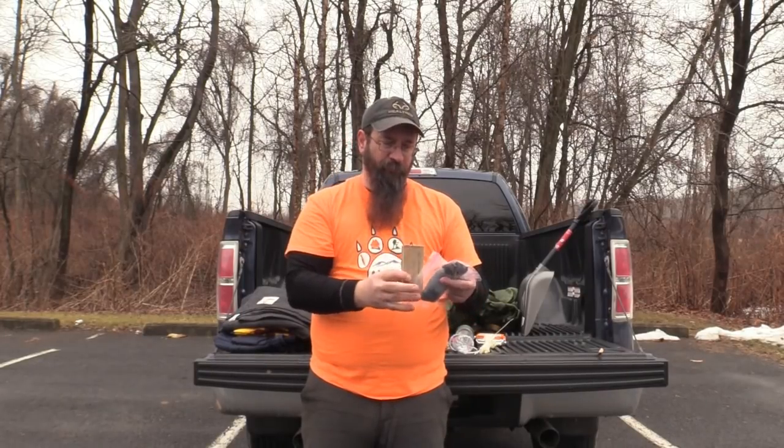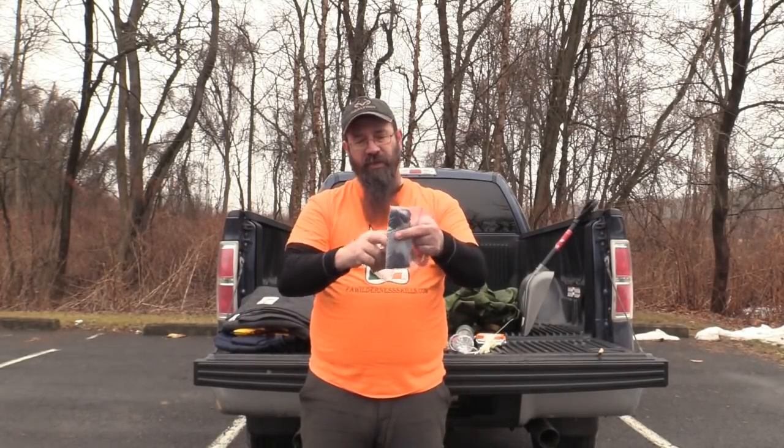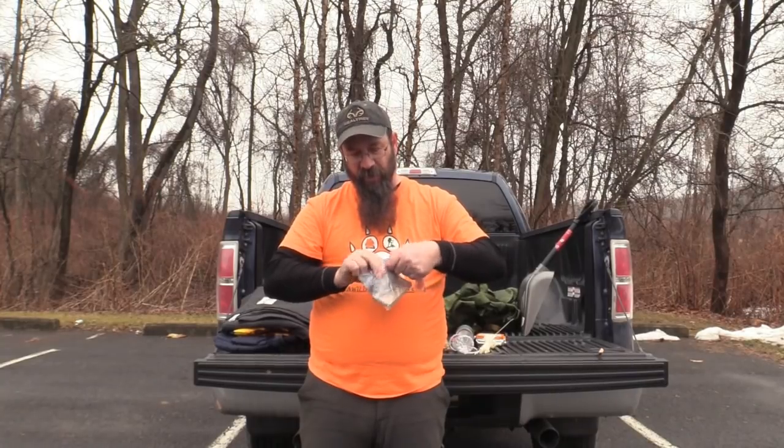These are fine too. These are just basically some compressed cardboard fire starters that you can buy at the store. I always keep, especially my fire starter stuff, in Ziploc bags to keep it a little waterproof, or another waterproof bag, keep it from getting wet.